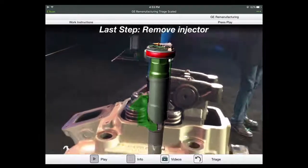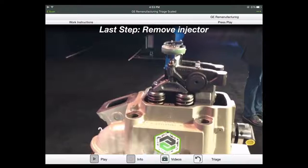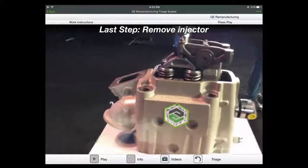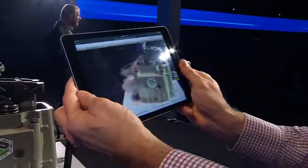And this technology can be equally applied to training scenarios, step-by-step instructions on the shop floor, as well as in the repair facility. So I hope you'll agree that these are some amazing, pretty compelling capabilities that we're working on. Delivering this relevant digital information in the context of the physical world is going to have a profound impact on how we all do our jobs.